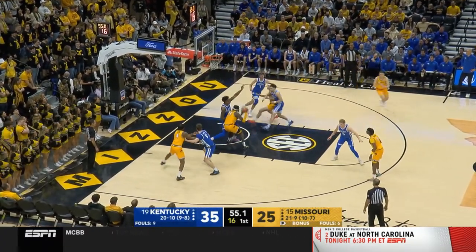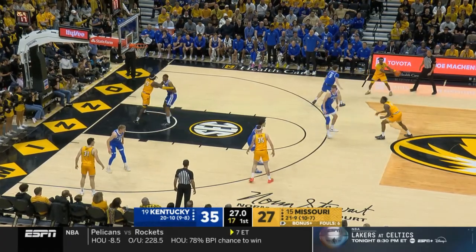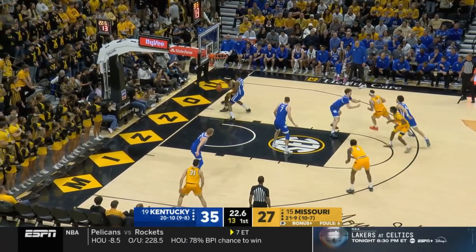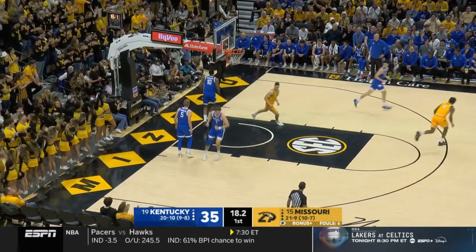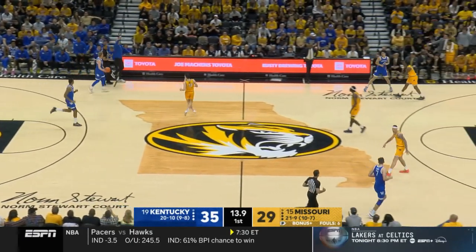UK goes zone for the first time. Mitchell on Williams. That's a fun matchup. And Mitchell, Allen sighting, his first playing time today. Mitchell on Garrison. Mitchell leans in and gets it. Left hand, right hand. Which way you want it. He's giving it either way. Shot clock off.